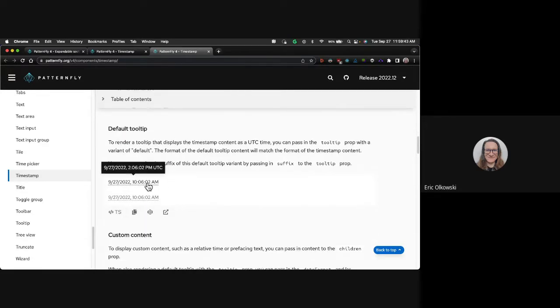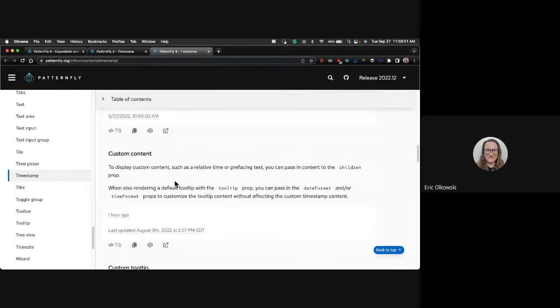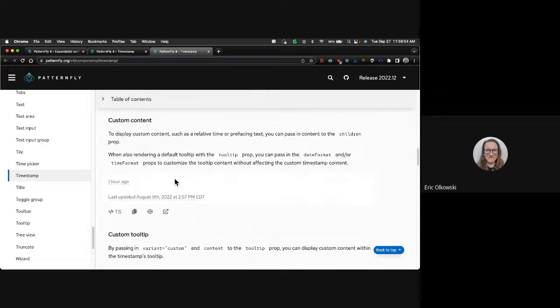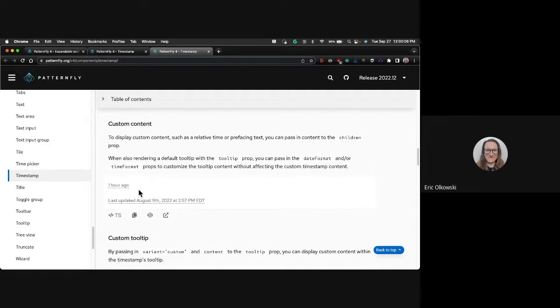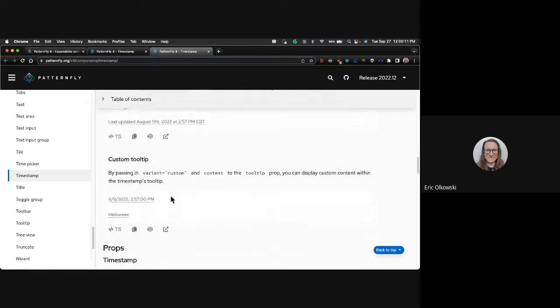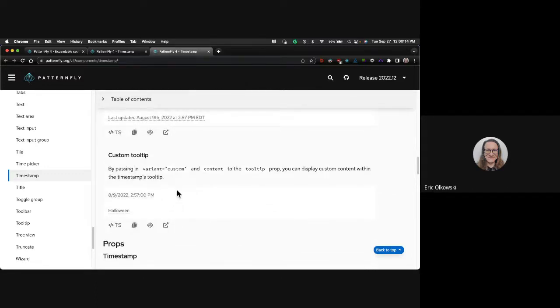By default, it will show UTC time, and you can also customize the suffix of that UTC if you want. And if you're using a library like date-fns, if you want to have something like 1 hour ago displayed, you can pass in your own custom content to the tooltip instead of the default time formats that we have, which I showed a little further up. You can also customize the tooltip to say whatever you want, if you don't want UTC time per se. And here I have 31st of October 2022 for Halloween.